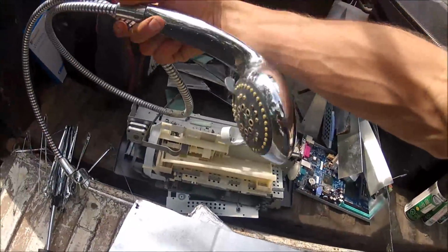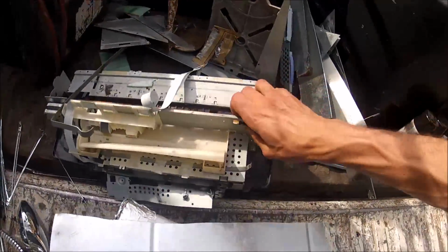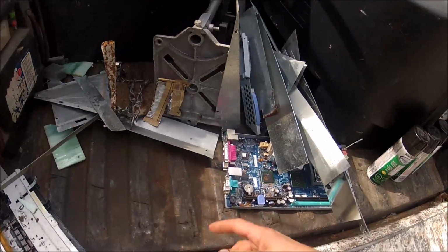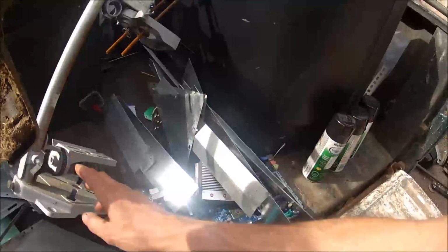That's kind of just garbage, really. Those things are just all plastic, you know. This looks like a part of a printer that someone took apart. Little pieces of steel. This thing, it's like a drill press, I guess. You put your drill in that.